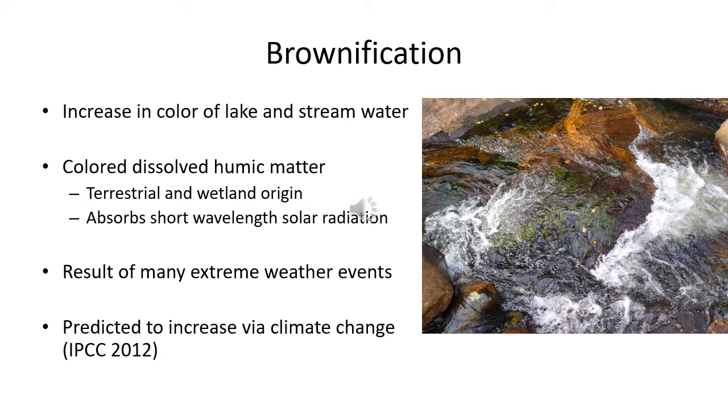One aspect of brownification, which makes it highly relevant from a MANTEL viewpoint, is that it is a common result of several types of extreme weather events, with precipitation, droughts, and others all having the potential of inducing brownification through different processes. In fact, the IPCC has predicted that brownification of lakes and rivers is likely to increase in the future via climate change.